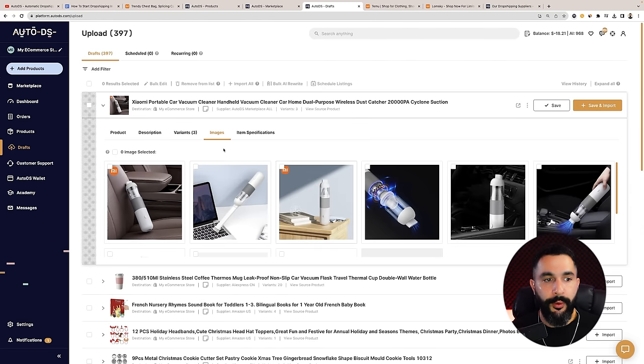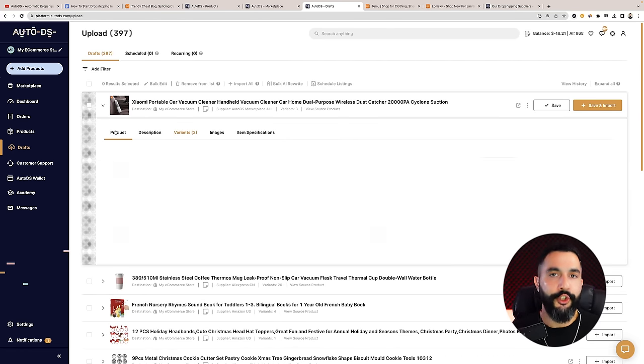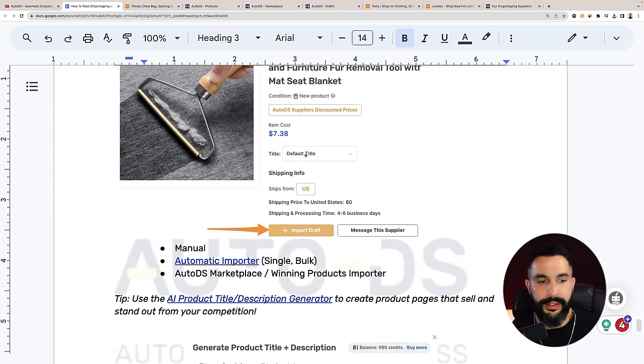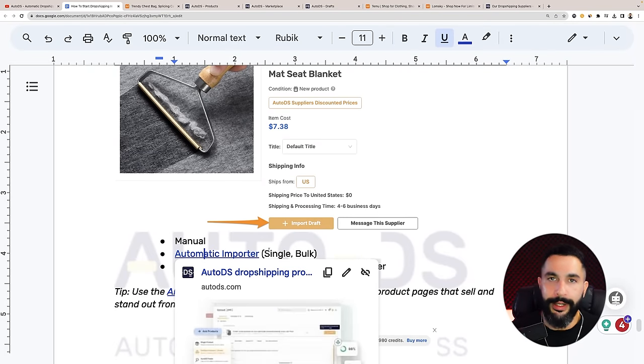And of course, everything was added in just a couple of seconds, in just the click of a button. There are more ways, of course, to add products to your stores, but again, I don't want to make this video longer than it has to be. There's more info about that through autods.com. Just hover over our features, or you can simply click on the automatic importer right here inside the cheat sheet.